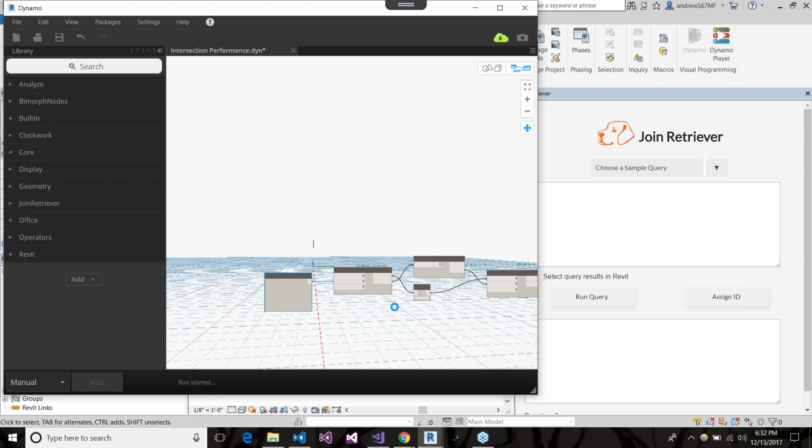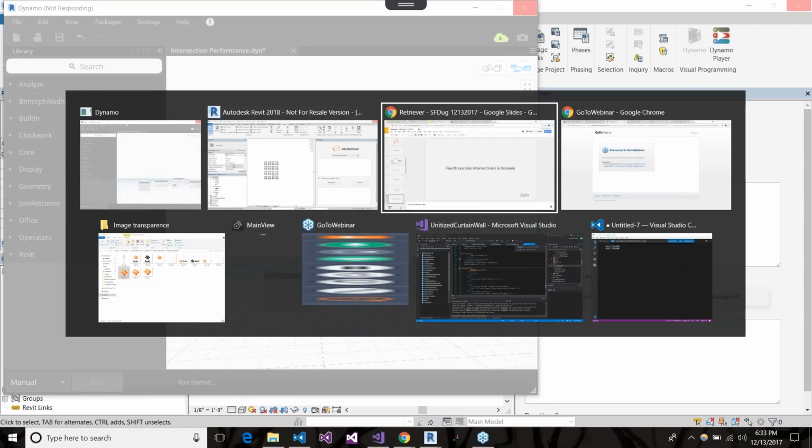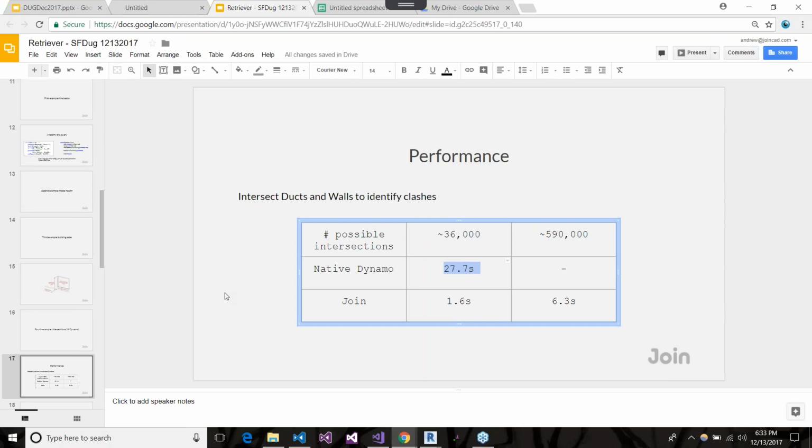Now, what are the bets? 1 second, 5 seconds, 10 seconds, 20 seconds, a minute? I don't think it should take that long. Uh-oh. Okay, so here's what we can do while that's chugging. We can go straight to the results. We ran this ahead of time just so that we would. Oh, I know how long it'll take. It'll take 27 seconds.